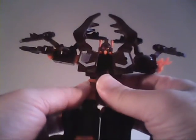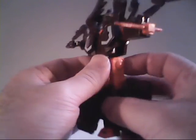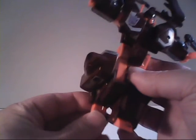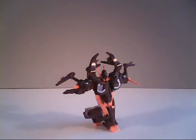As for leg articulation, well, he can move his legs slightly forward at the hip. Can't go backward. But he does have a joint there at the knees. It's more used for transforming him, but gives something. And there is a joint at the ankle. So we can kind of make it look like he's trying to run a marathon and dry out his armpits at the same time. Okay, folks, moving right along now.